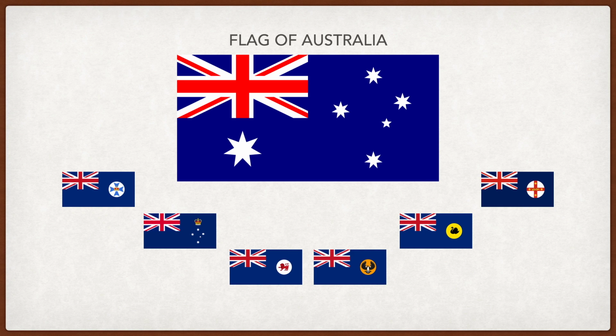All 6 Australian states echo the design of the national flag of Australia, with the flag of the United Kingdom in the top left corner of a blue background. However, each has its own state badge on the right.